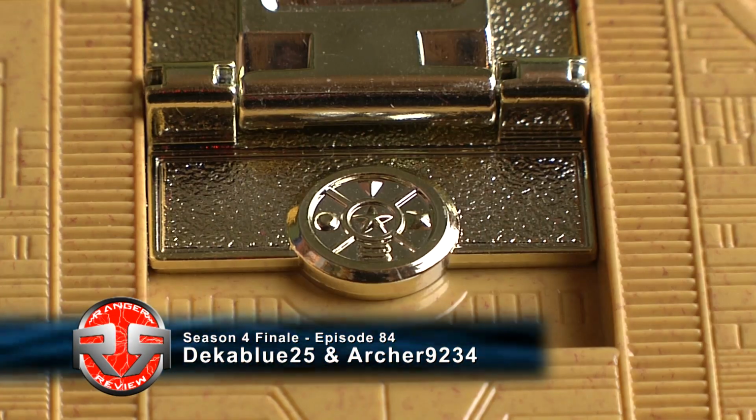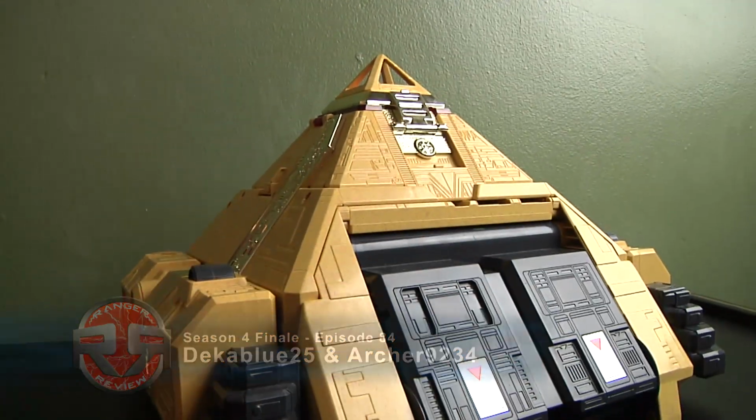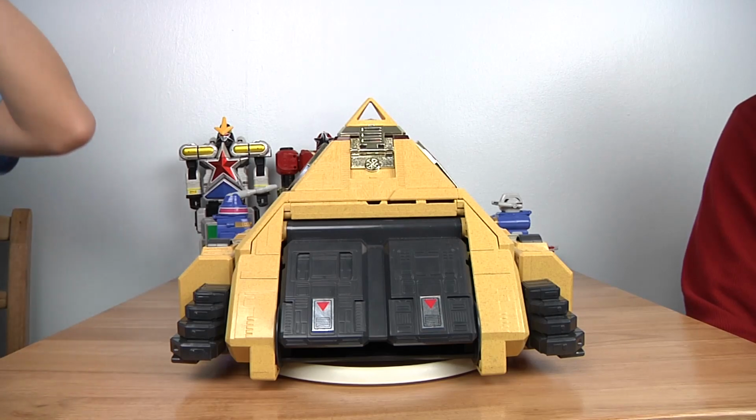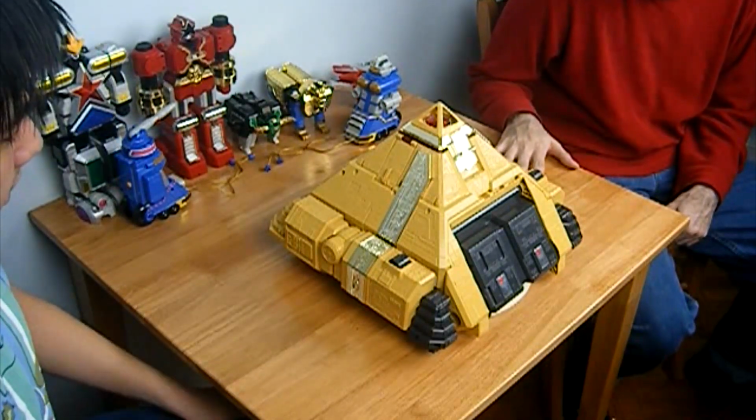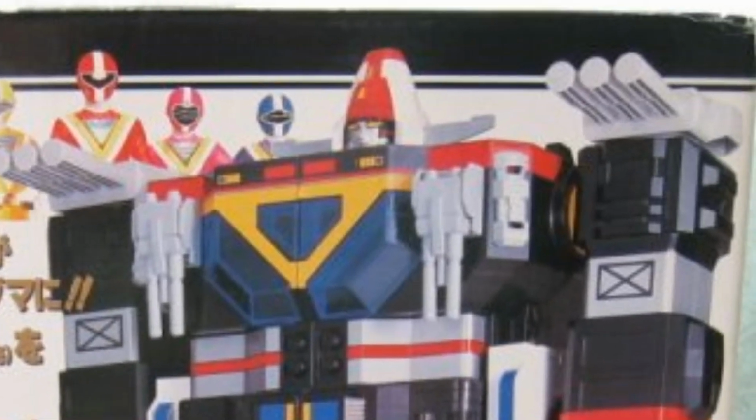Today we have the Power Rangers Zeo Pyramidas Zord, aka the King Pyramida from Zyuranger. For the Power Rangers toy line, this is the largest Zord, but for the Super Sentai toy line, this is actually the second largest Zord, defeated only by the Max Magma from Gosei Sentai Dairanger.